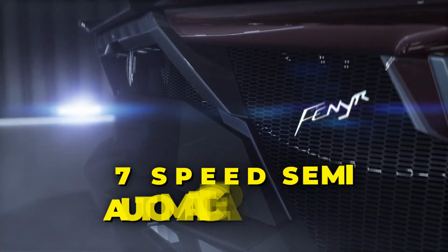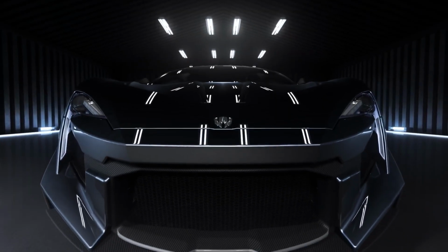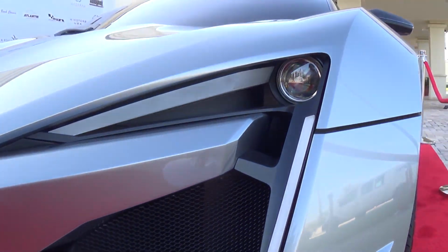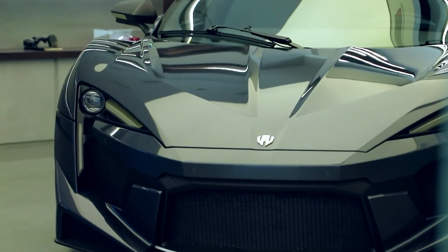They hooked it up with a 7-speed semi-automatic gearbox, so shifting gears is smoother than a buttered slide. The Fenner isn't just about looking good, it's about staying cool too. It has so many cooling ducts that you'd think the car was auditioning for the role of an industrial air conditioner.